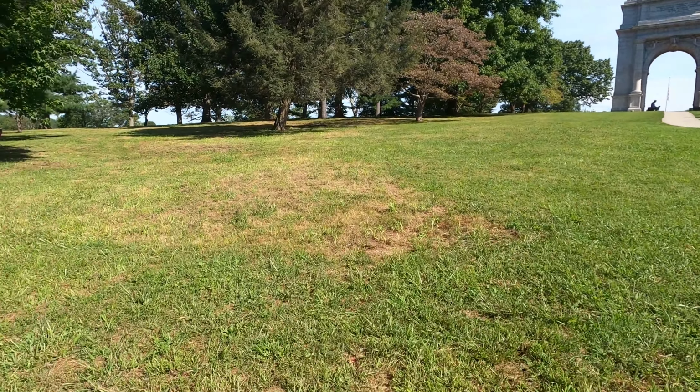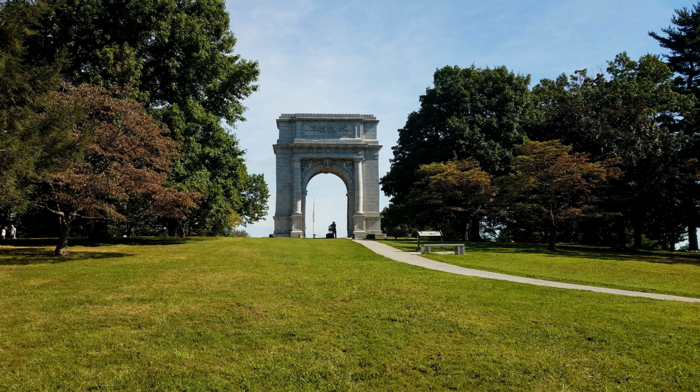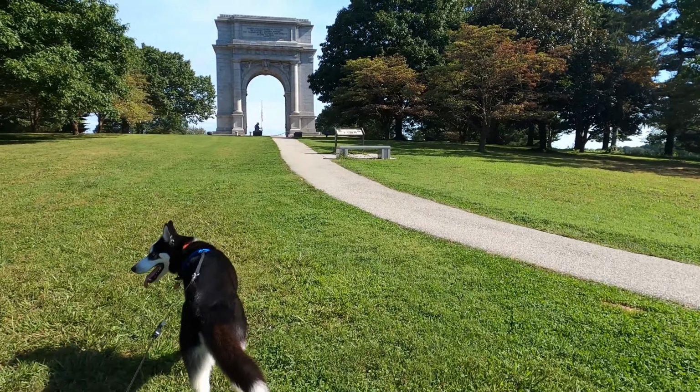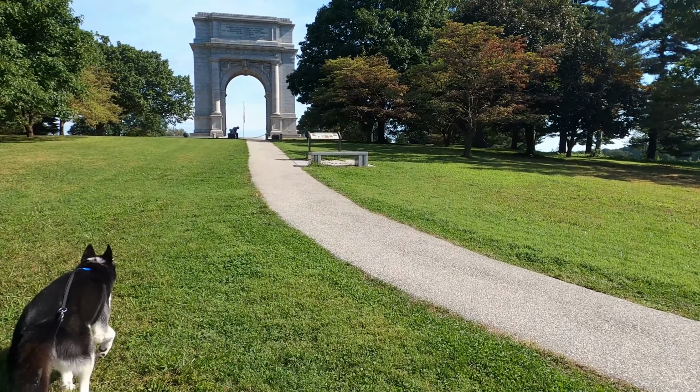This is the United States National Memorial Arch, and it's the original entrance to this park. It was erected to commemorate the arrival of General George Washington and the Continental Army into Valley Forge. It was first commissioned in 1907, and it was actually supposed to be two arches. This one ended up being created. It's really something to see when you come here, and they actually light it up beautifully at night as well.